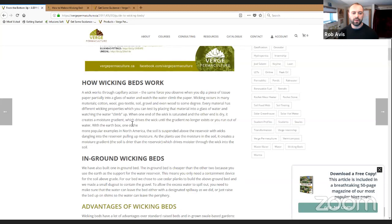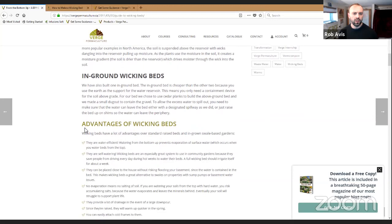Now, generally speaking, I use a whole bunch of different types of materials depending on the types of beds that we actually use within our gardens. And so we'll talk about different types of wicking beds next and how that might change the materials that you use. So the first type of wicking bed that I want to talk about is in-ground wicking beds. So in-ground wicking beds are basically wicking beds that are not built into a raised bed type system.